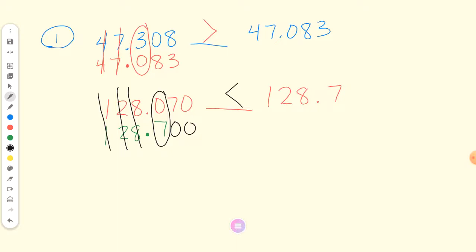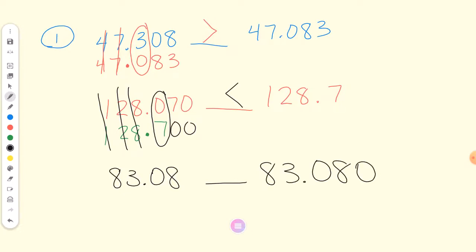Last one, 83.08, 83.080. Again, line them up. What do I need to do on this one? Make them the same number of digits, Brant. Add a zero. When I do that, what do you notice? They're exactly the same, okay?